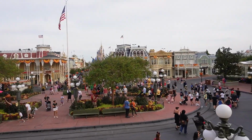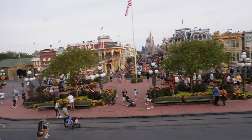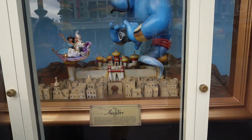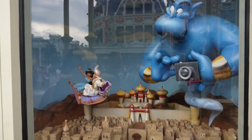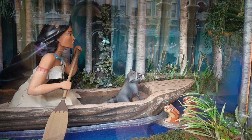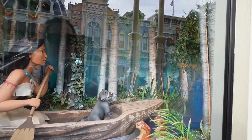But first, let's get a beautiful shot of the castle. If you didn't know, on Main Street they have these movable window arts. You just walk by, and they're really cute. Pocahontas. That's a cute one. You know they have to go in there every day and dust it.